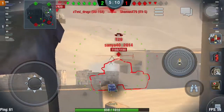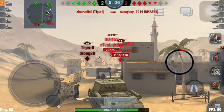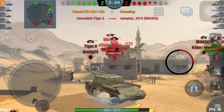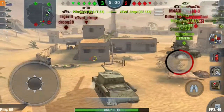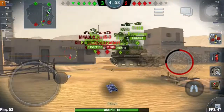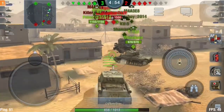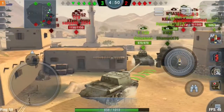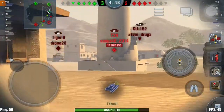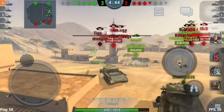I'm probably going to take damage there. And the SU-152. Put a nice juicy shot into him, and he goes down. Now I want to rush that T-29, but then again I don't. So I'll let this T-150 go first, and then I'll rush the T-29.